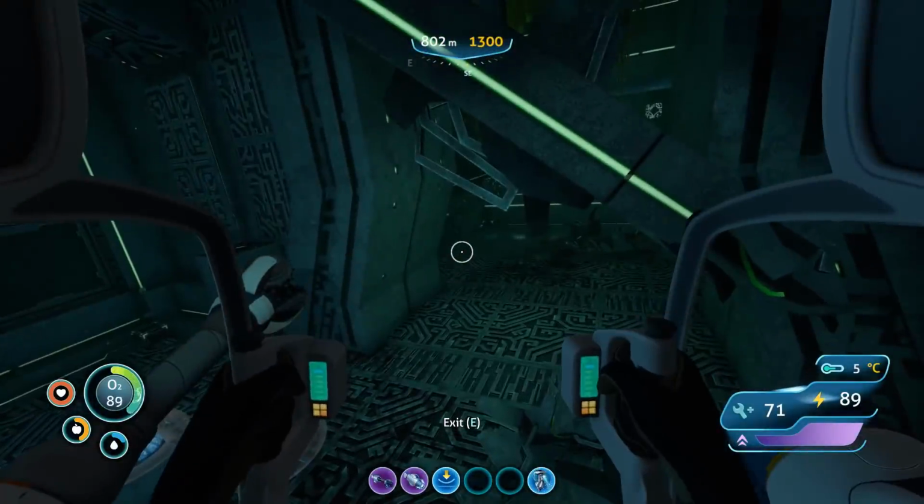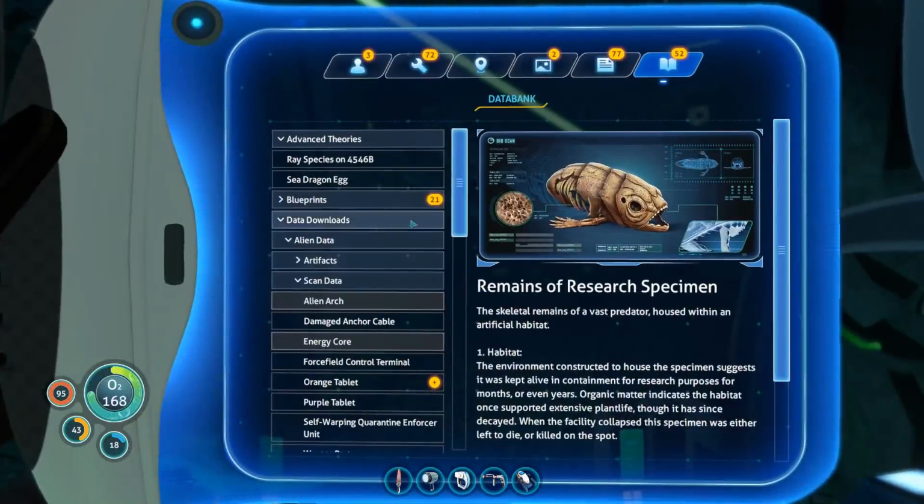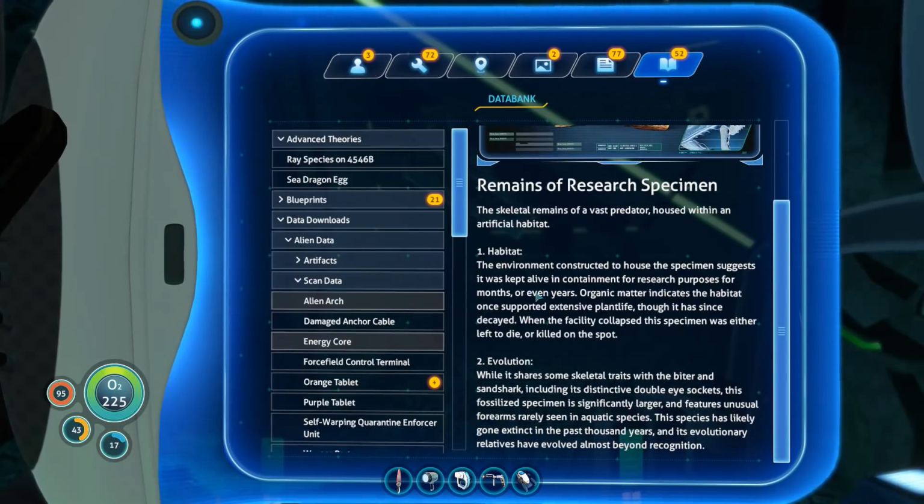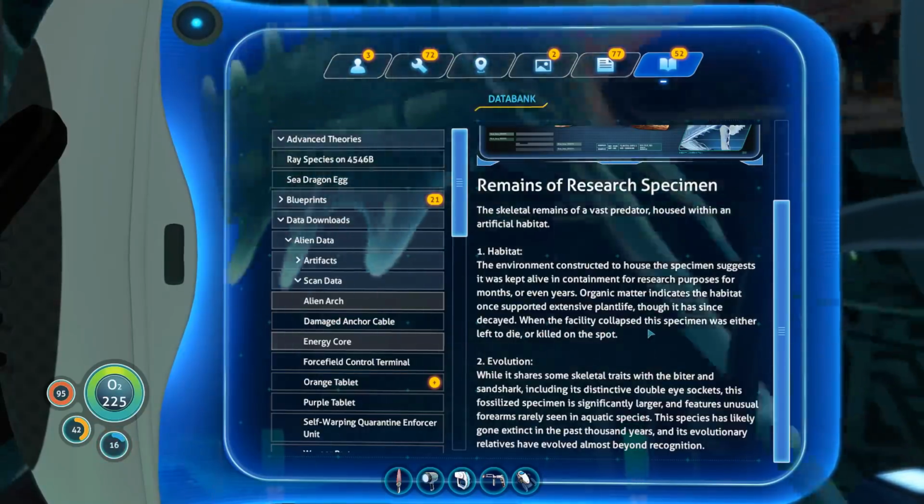Oh man. Right, let's read some of this stuff. So let's start off with this. The skeletal remains of a vast predator housed within an artificial habitat. So this is one of the ones that they were studying, I guess. It was kept alive in containment for research purposes for months or even years. Organic matter indicates the habitat once supported extensive plant life, though it has since decayed. When the facility collapsed... Whoa!